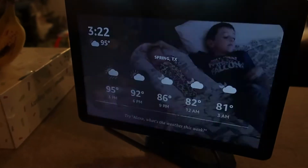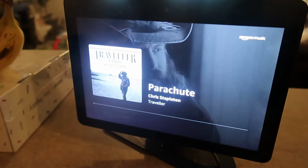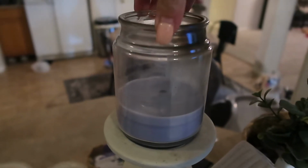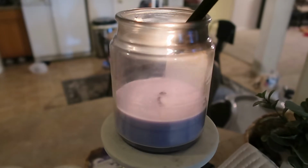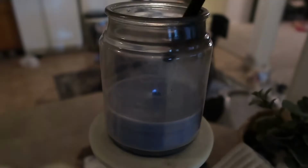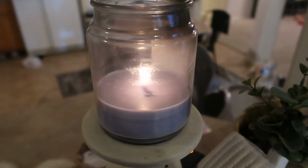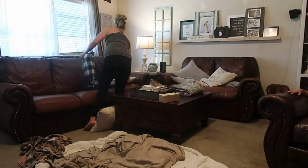Now, this is not for deep cleaning or decluttering. It is just to tidy up rooms and make sure that I've cleaned off countertops and things like that, or put laundry away, or any extra things that you need to get done. Maybe you didn't get them done the day before, that kind of stuff. So let's get started.